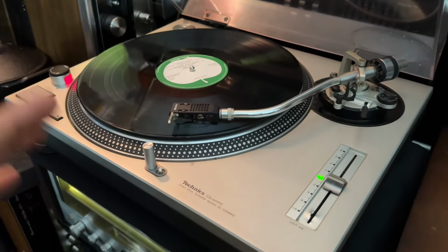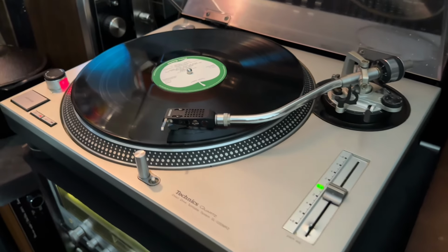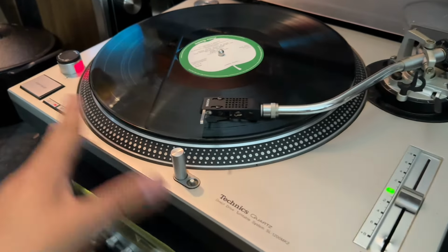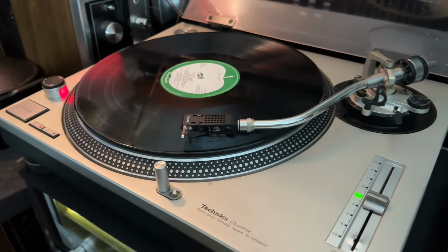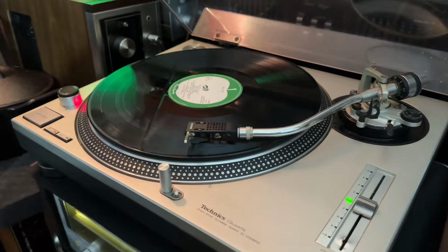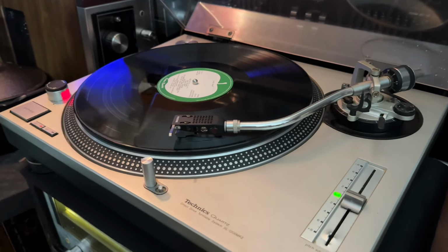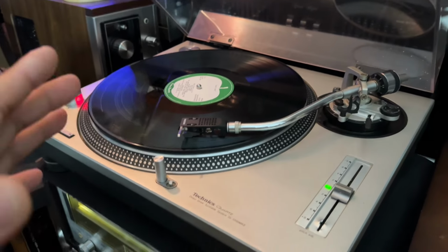turntable, it's amazing. It has a beautiful sound. The pickup of the platter is just crazy. Once you press start and stop, it'll play, and you press, it'll stop right away, rapidly. The function of this turntable is just amazing.